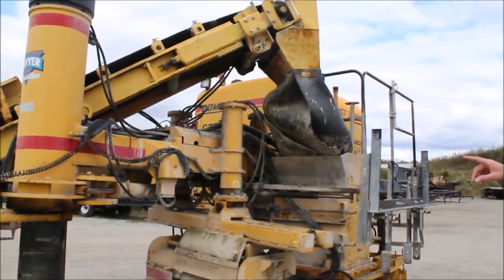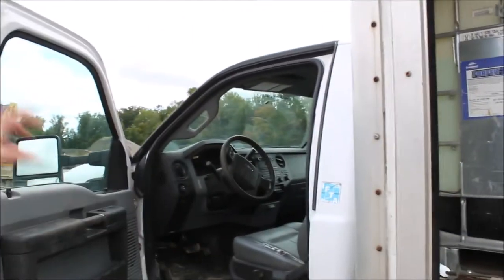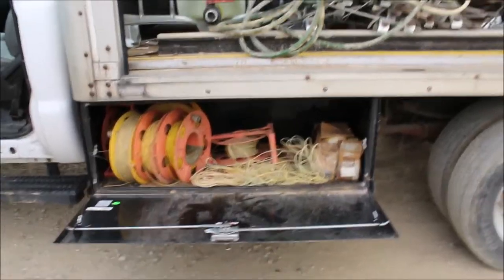This does have all the sensors with it. We've got a 2013 model Ford F-450 that comes right with that package. They do not want to separate it because they said you can be in business tomorrow with this package. And this rolls up on both sides. You can put your stakes right in there. They've got water on board. They've got all your string right here. They've got more string here. All this comes with this, guys.